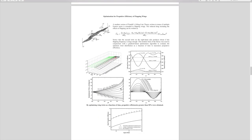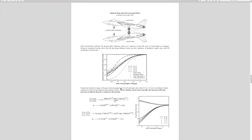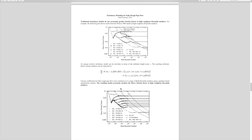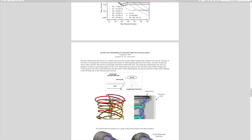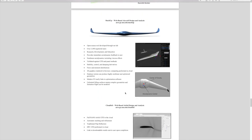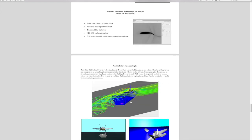I've worked on flapping flight. I've looked at ground effect. This is an image of an aircraft landing and how you do the computation to estimate what the aerodynamics are like as it lands. Here's some more turbulence modeling. And then CFD, rotorcraft type things. I've written software. Here's a bunch of information about that software. Here's some screenshots from it.